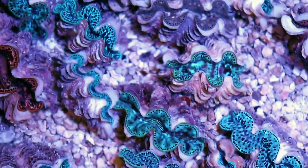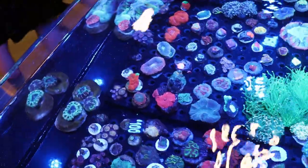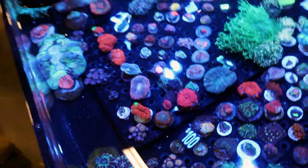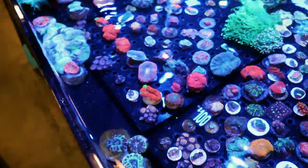Absolutely beautiful. And only $100. These would sell for about triple for us. This guy knows what he's looking for. Found a beautiful little Bauer Banky. But if you've got a 500 gallon, 10 foot tank, you're going to lose it. You're not going to be able to see it in there. It's going to take you a couple of years. It's going to look like basically a frag forever, but that's a really cool little piece.